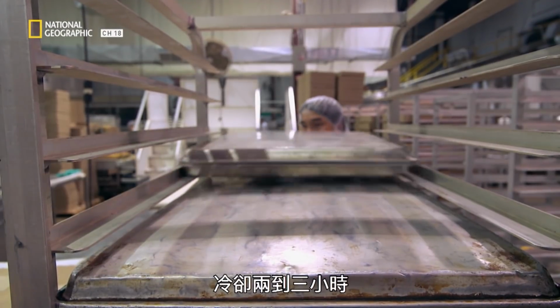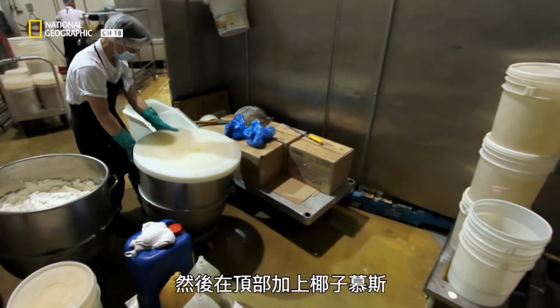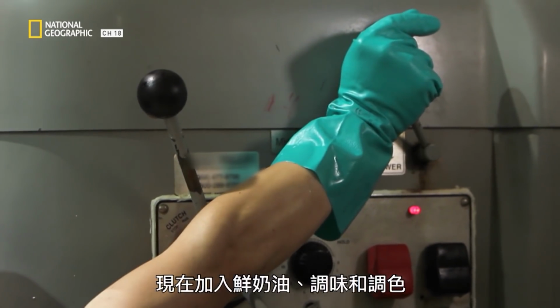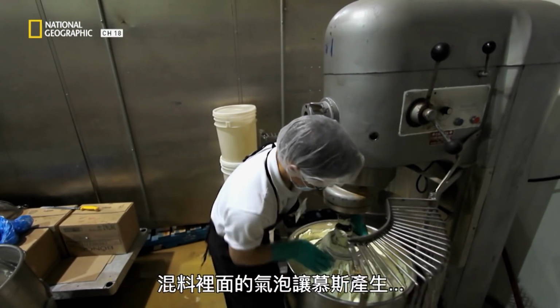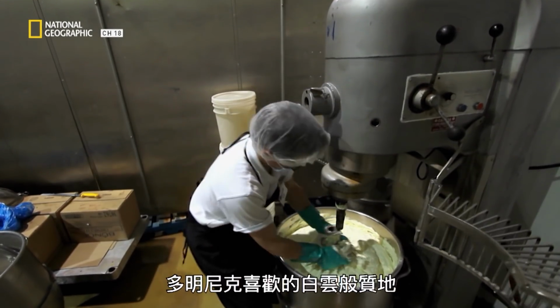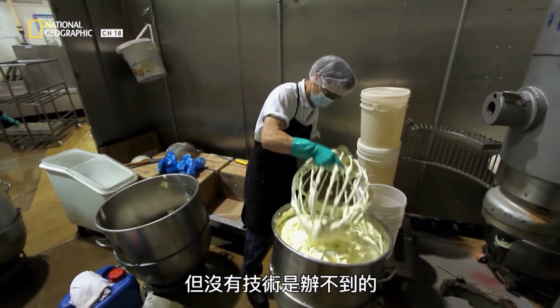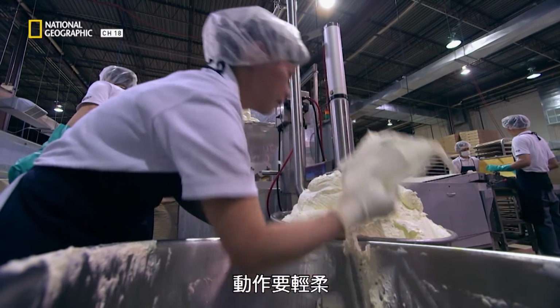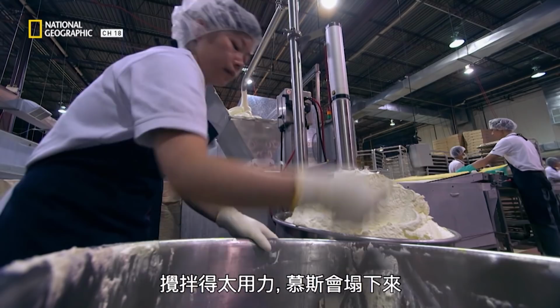They cool for 2 to 3 hours before they're ready to be topped with coconut mousse. So, time to get the whipped topping, flavoring, and color mixing. Pockets of air caught in the mixture will give the mousse the cloud-like texture that Dominic loves. But it takes some skill. The process is actually a lot more complicated than it sounds. It's a gentle process. Mixing too aggressively will make this mousse fall flat.